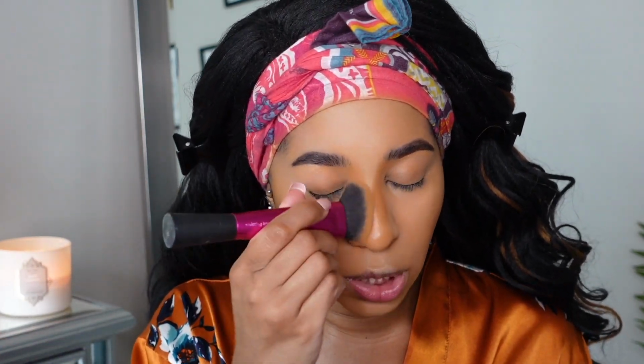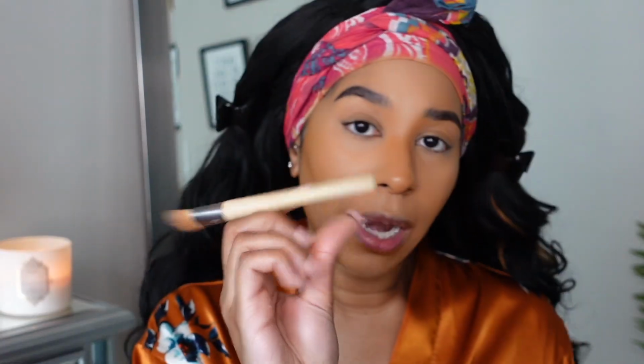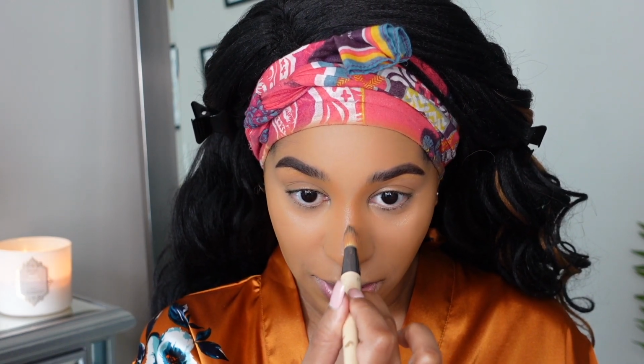Don't be afraid of your foundation brush either. You guys see me, I continue to pick this up. Every time I do something, I'm going back with my foundation brush to make sure that everything is blended. That's how you avoid all those harsh lines. You can literally see where people have contour, highlight, and foundation. Be sure that everything is blended. So see, I didn't use too much product, and I'm not gonna add any more product to my concealer brush, but I'm just gonna go over the middle.